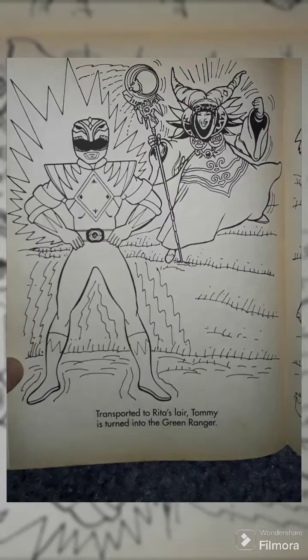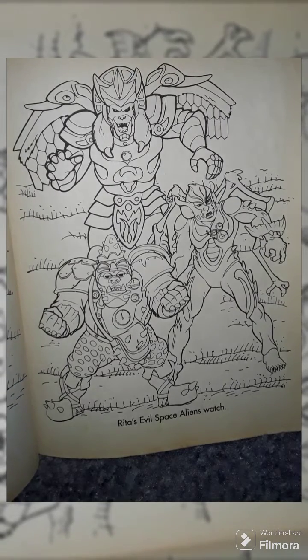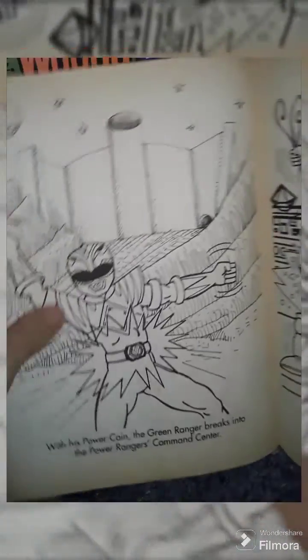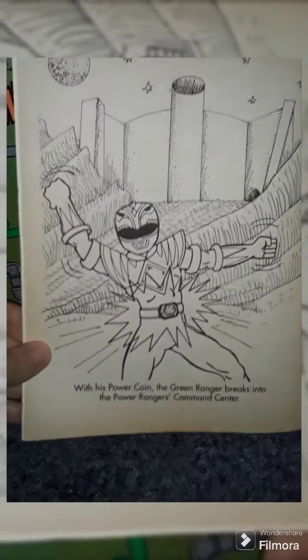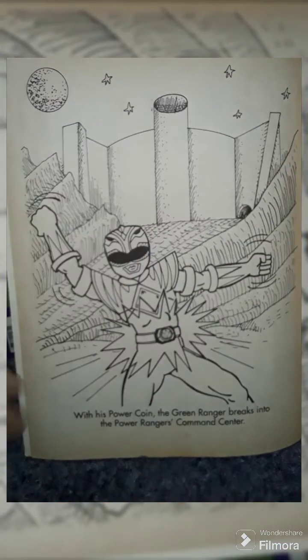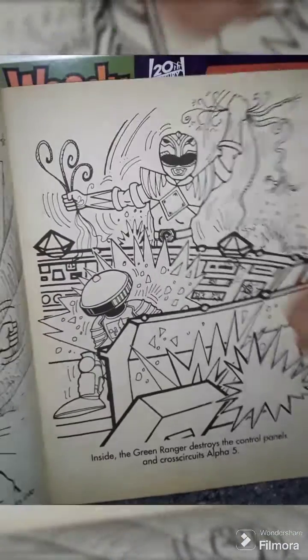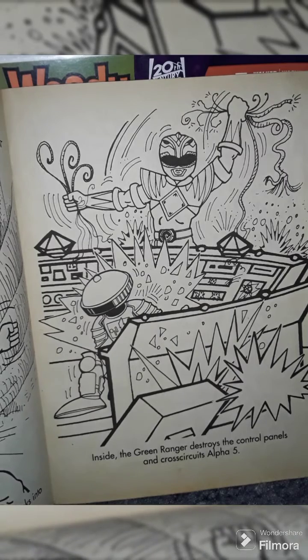Transported to Rita's lair, Tommy is turned into the Green Ranger. Rita's evil space aliens watch. Except for Babu, he's looking over that way for some reason. With his power coin, the Green Ranger breaks into the Power Rangers command center. Oh, and you see his power coin glowing, he's shaking his fists around, and there's those dumb little stars. Oh man, I love the coloring book stars. They're so awful looking. Inside, the Green Ranger destroys the control panels and cross-circuits Alpha 5.